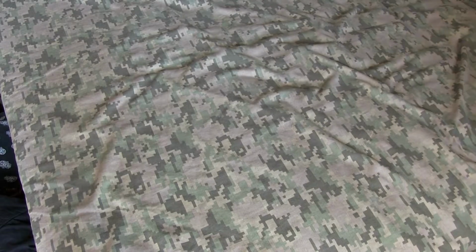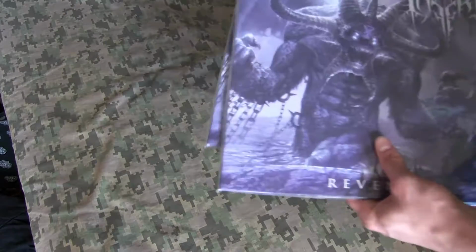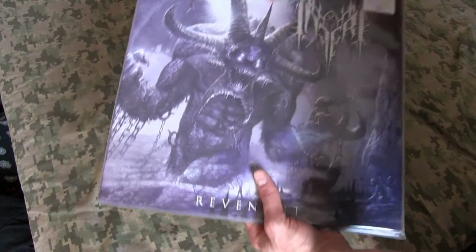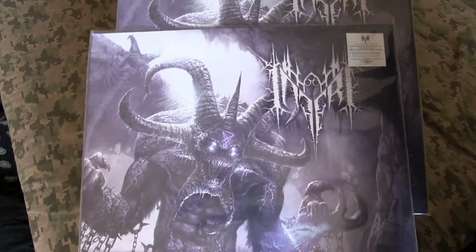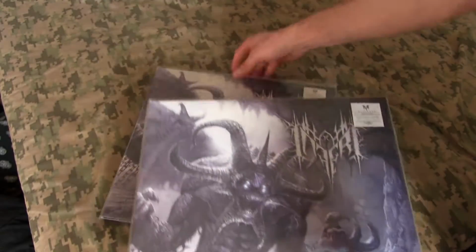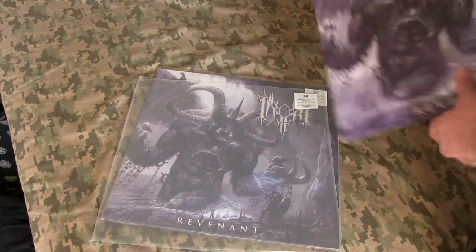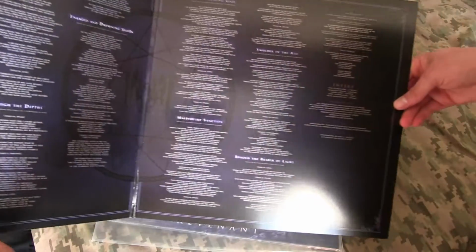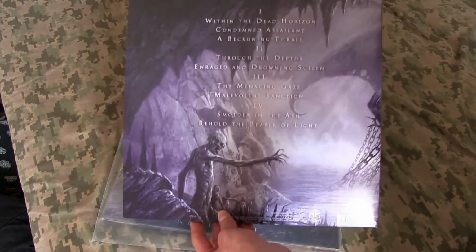I've got 2 more releases from the Artisan Era right here. From the same band, but it's the album Revenant. Their 2018 release. It's a fantastic album. This was the album that got me into the band. You'll see both copies here. This one is limited to 200 copies. It's got the gatefold with all the lyrics on the inside. It's got the back too.